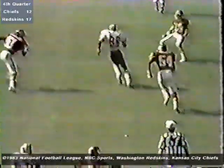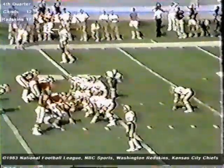Good protection up front. Holds Walker, the number 54, the linebacker. Just throws the ball around him. Good catch. Gets him out of poor field position. Ron Cherry making the tackle. Redskins had the ball at their own 42-yard line. Theismann now 8 of 23, 102 yards.